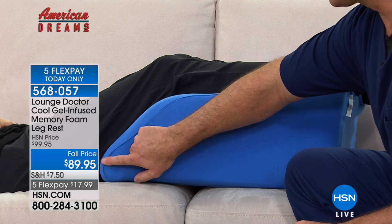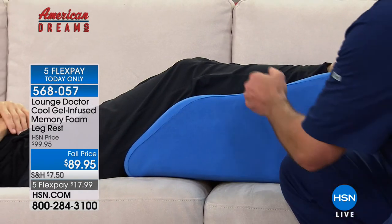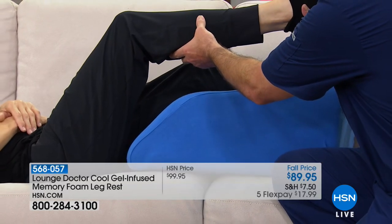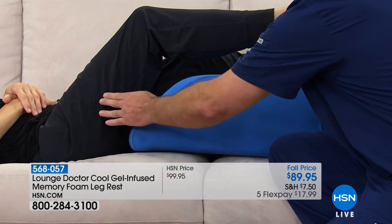So right here at the thigh, this is a nice perfect 40 degree angle, because studies have shown that if we tilt this thigh up a little bit more, to say 45 degrees or so, it's going to kink the blood flow right here at the thigh.